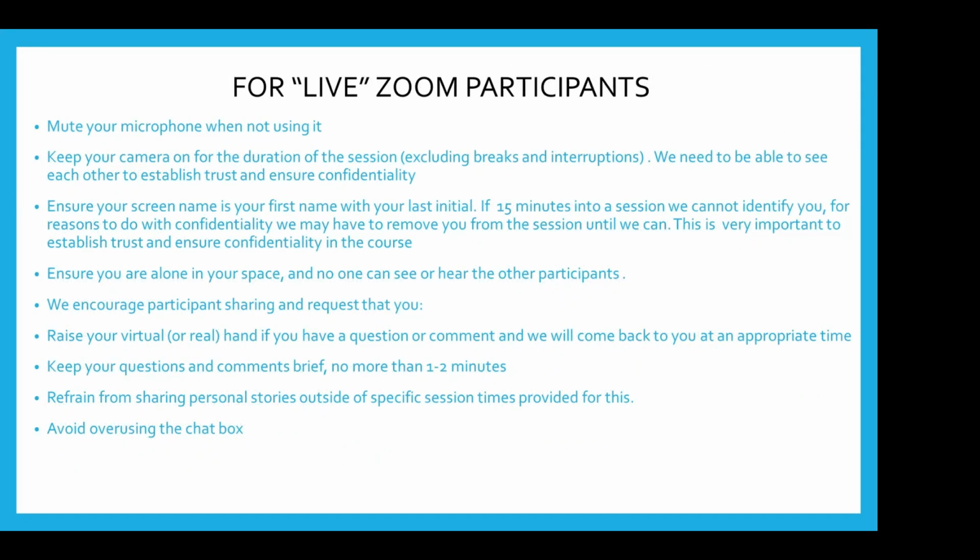We also have a code for live Zoom participants. Mute your microphone when you're not using it. Keep your camera on for the duration of the session, excluding breaks. That's because we need to be able to see each other to establish trust and ensure confidentiality. Ensure your screen name is your first name with your last initial. If 15 minutes into a session, we can't identify you, for reasons to do with confidentiality, we may have to remove you from the session until we can.